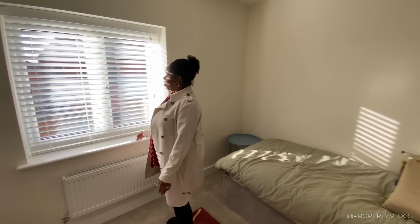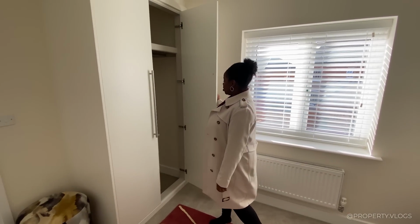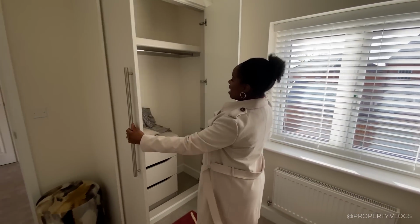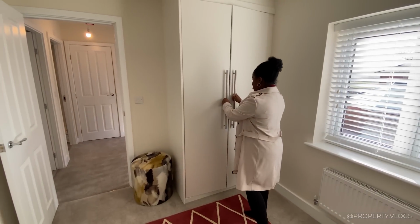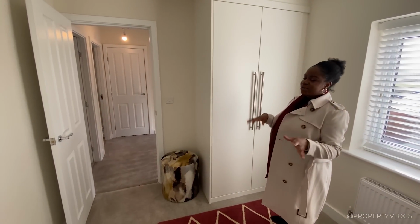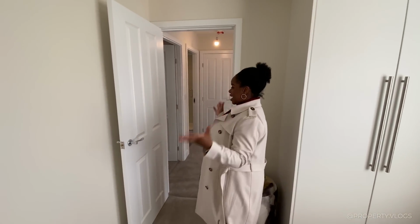You've got a radiator, window facing the garden, fitted wardrobes there as well. Love the handles. They've got like a dresser inside. These options are completely customizable, and you would need to discuss with Davidsons Homes what you want to do with that space. But it's good to know there's wardrobe space in this room.